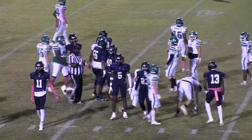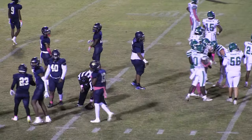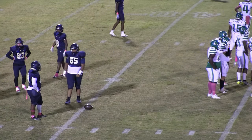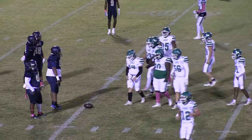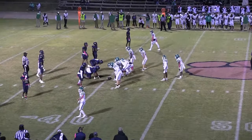Good defense by the Panthers in the middle. Several Panthers look like number 23, Trent Bray, was in on that. Number 55, Matthew Nix, Big Mac, number 40. Second and 10.